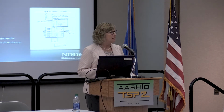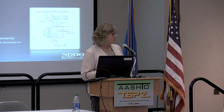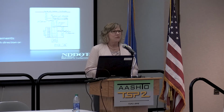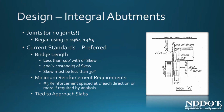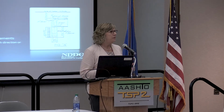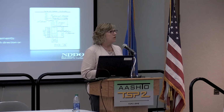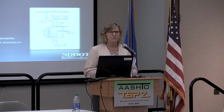We just got done talking about bridge joints in one of the peer groups. We talked about joints, and the preference always is no joints. I mean, if anybody in here had a choice about whether to put a joint in a bridge or not, we wouldn't put them in there. They're awful. So we look at ways, like all of you do, to try and minimize our bridge joints.